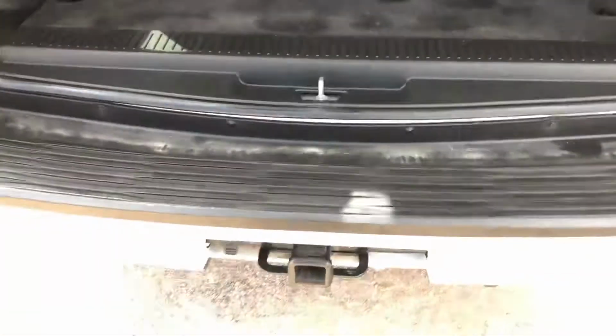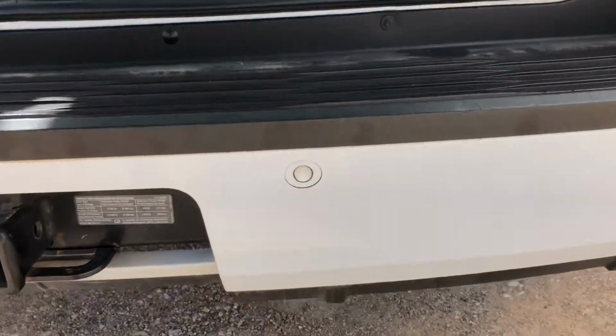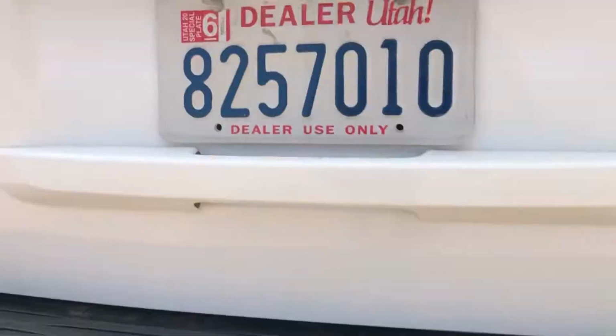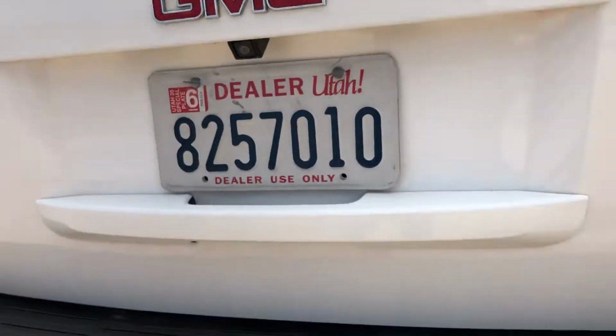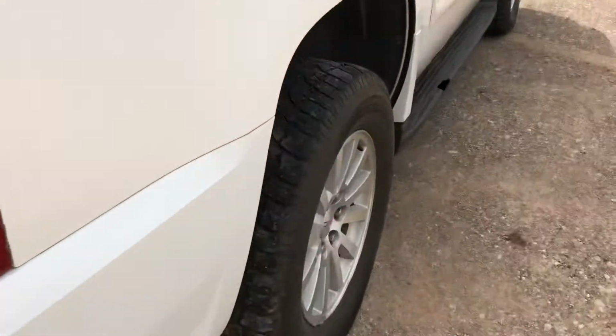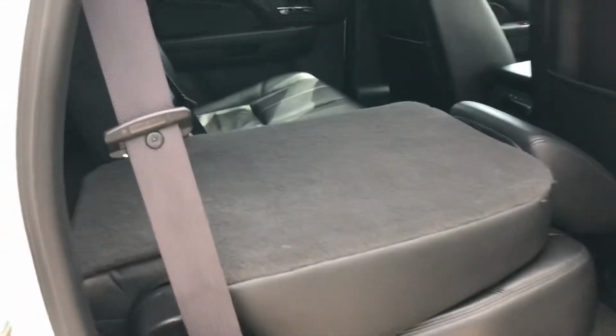Okay. Does have the tow package on it. You can see it does have the backup sensors here. And then also backup camera right up there. So pretty awesome. Going around this side. Pretty clean. I don't know if I can get the seat up. Yep, there we go. Seat's in good shape.